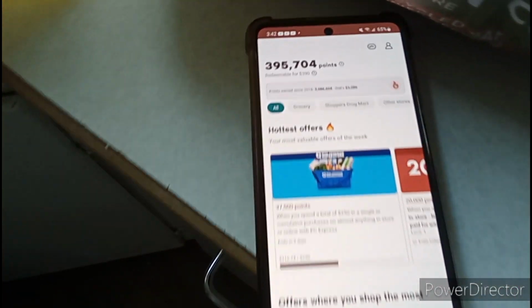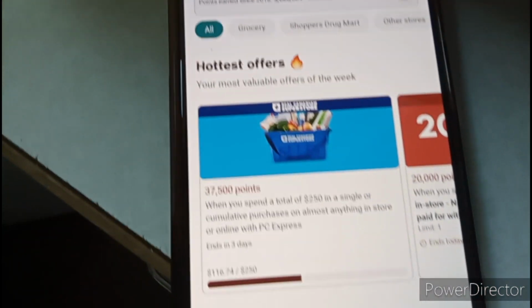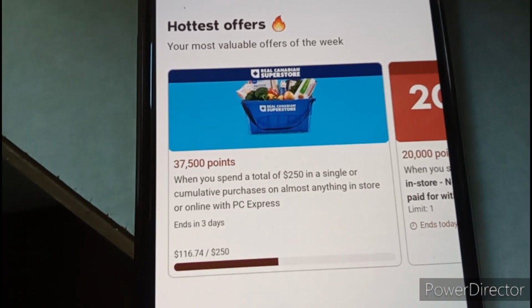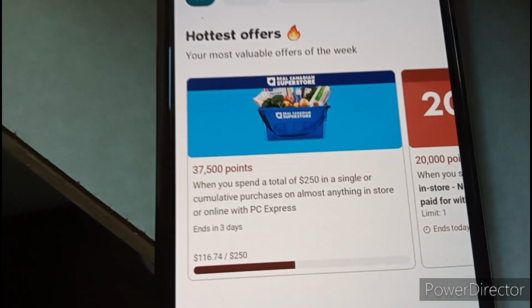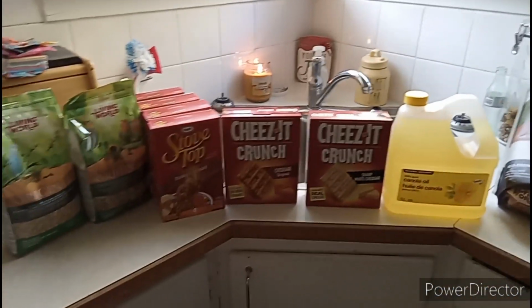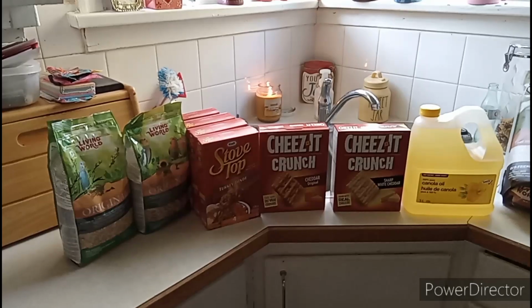All right, so just to do the quick breakdown for you, I have spent $116.74 of the $250. So I don't know if I'm going to get there because I still need to spend another $135 just about to get to the $250. I don't know for sure if I have the budget for that, but I do have until Wednesday, and it is Sunday right now, so we will see.